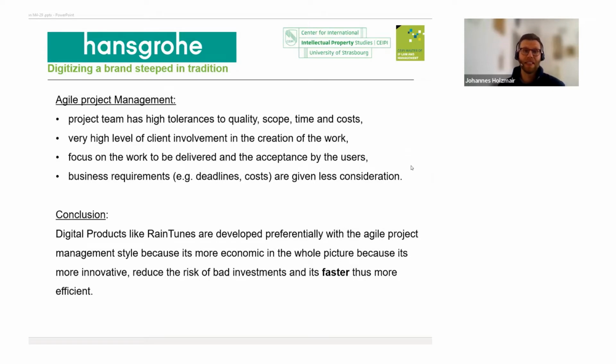We talked about that yesterday, but again, agile project management consists mainly of a project team which has a high tolerance for quality, scope, time, and costs, and a very high level of client involvement in the creation of the work. There is a focus on the work to be delivered and the acceptance by the users. And of course, business requirements are, in this case, given less consideration.